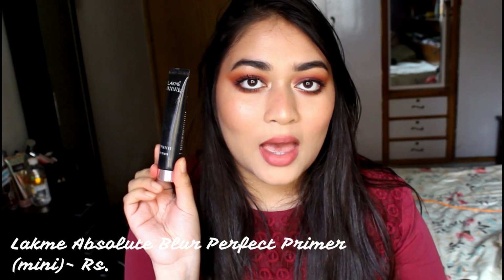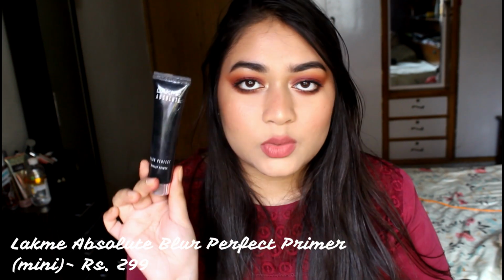So the first product I have here is a primer and it is the Lakme Absolute Blur Perfect Primer. This one is the bigger version, but they have recently launched their 10-gram primer which retails for rupees 299. And oh my god guys, this is such a great primer. I have finished 2 tubes of it and I just love it so much.